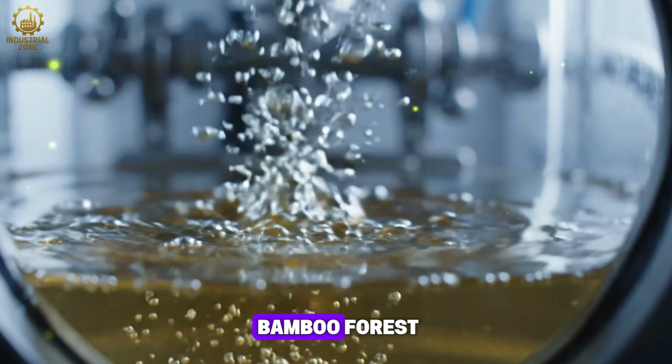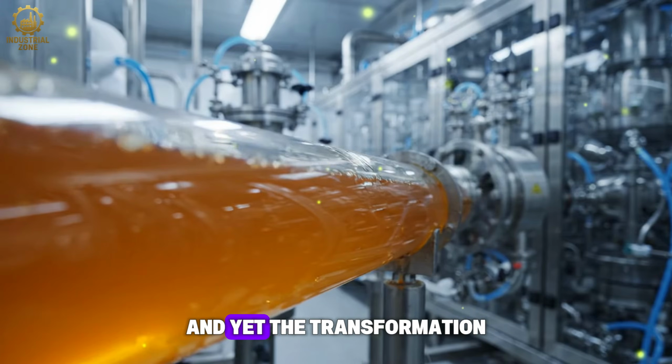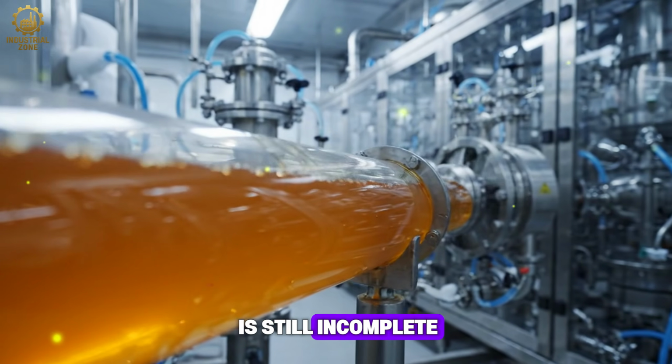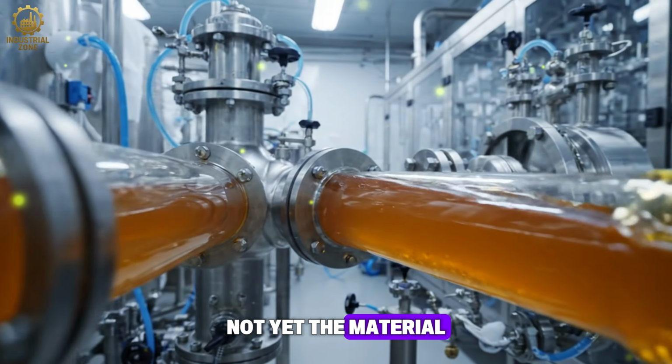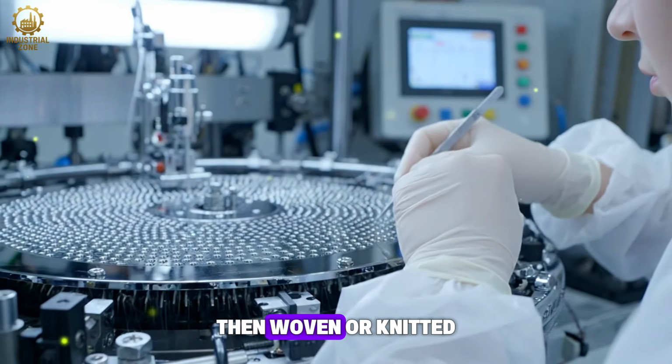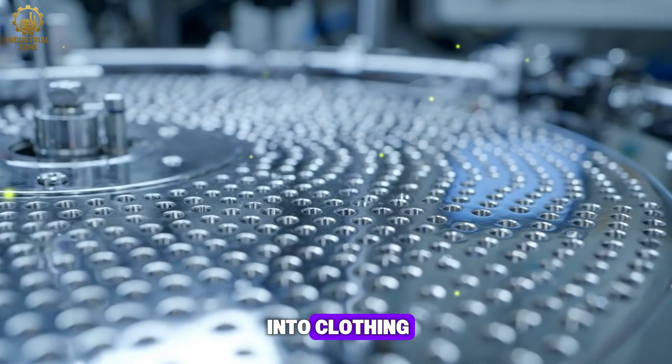What began as a bamboo forest now looks like giant ropes of silky white fiber, and yet the transformation is still incomplete, because fibers aren't fabric, not yet. The material must still be converted into yarn, then woven or knitted, then dyed, then cut and sewn into clothing.